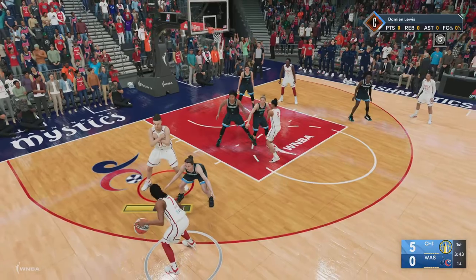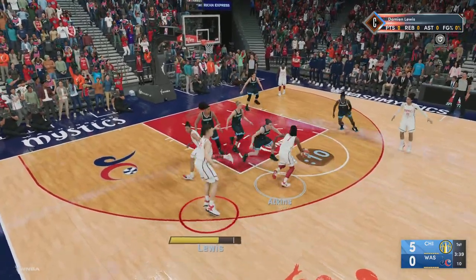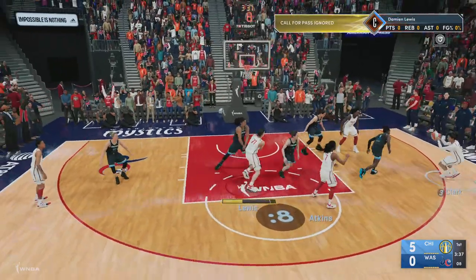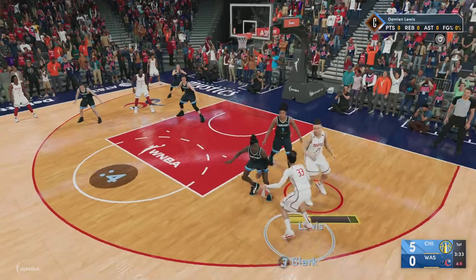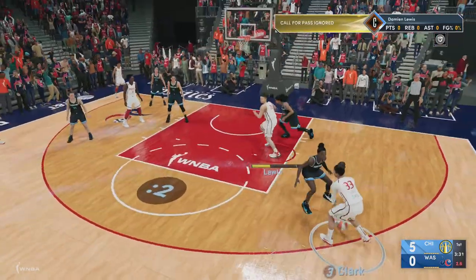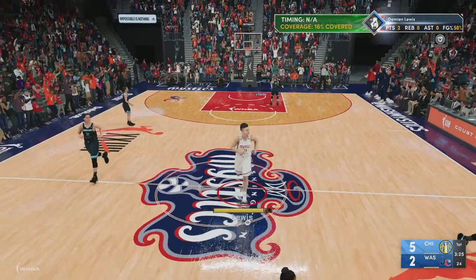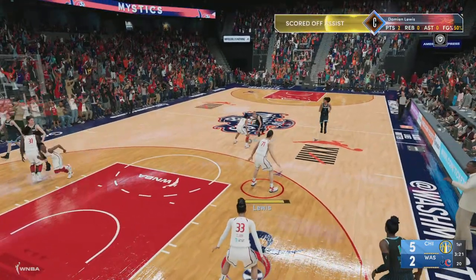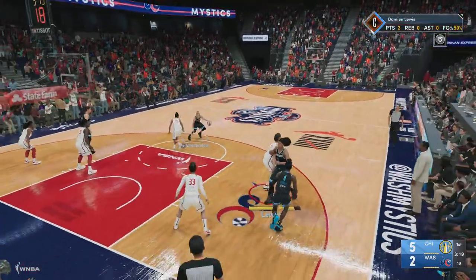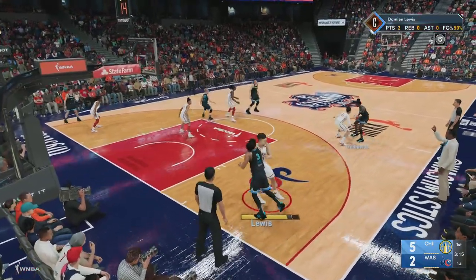Now here's Atkins. Alicia Clark on the wing. To the inside. That one's good. Lewis, as intelligent as anyone in this league with the ball. Clark, she's always going to find the open teammate. And Alicia Clark, the veteran forward, has been out due to a foot injury. But it is so great to see her back out there on the floor.